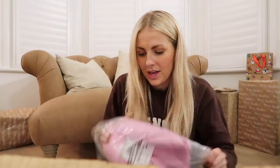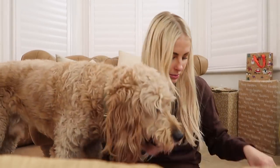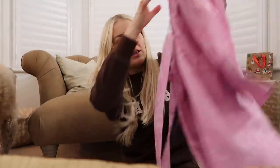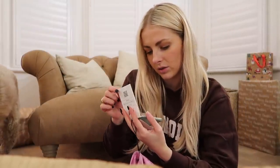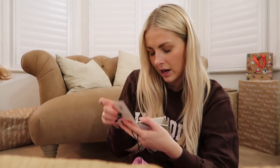So next up I ordered this, and this is actually one I got for holiday. Sam said he didn't like it, Sam said it looked like pajamas. But it's a pink belted shirt, and it's a really nice fabric with this little shiny kind of print running through it. I think it was from a collection they did. It says Innovation Circular Design Story, and I think it's all very sustainable. So that's the top, and then I've got the matching trousers. What do you think? I like this on holiday.